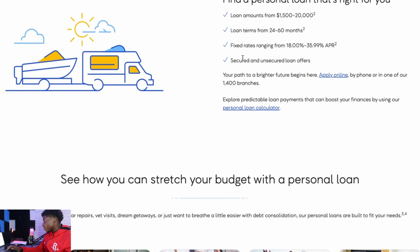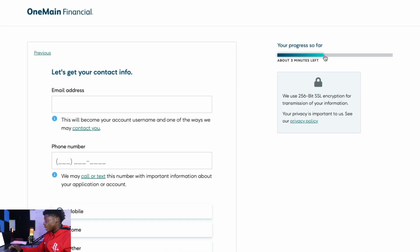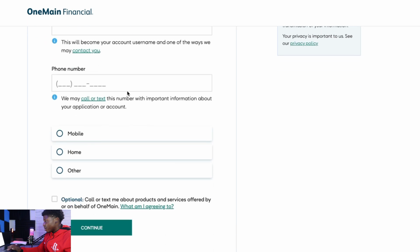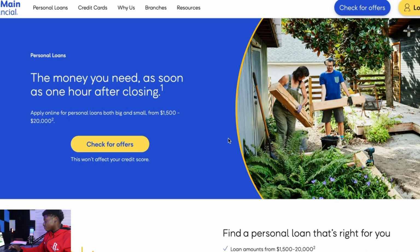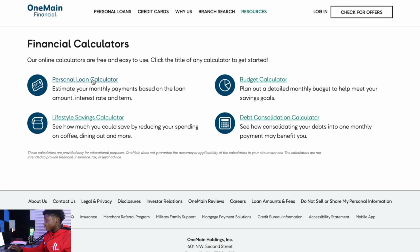But yeah, guys, they have fixed rates ranging from 18% to 35%. And yeah, guys, you can begin your path. All you have to do is press this online button right here and you just put in your information and get started.